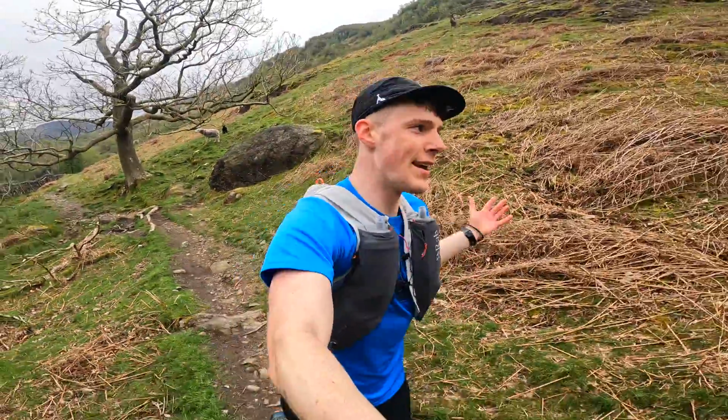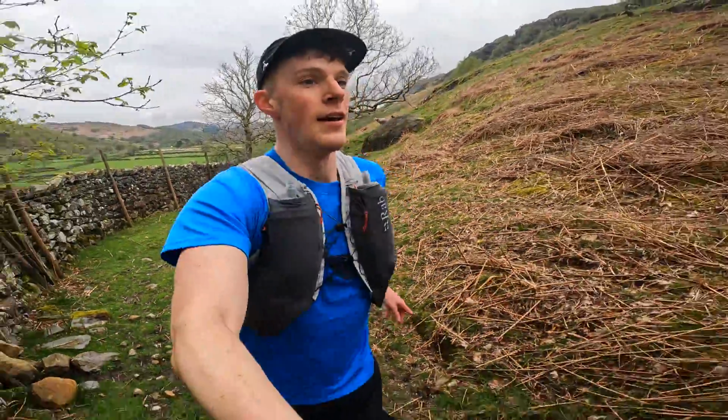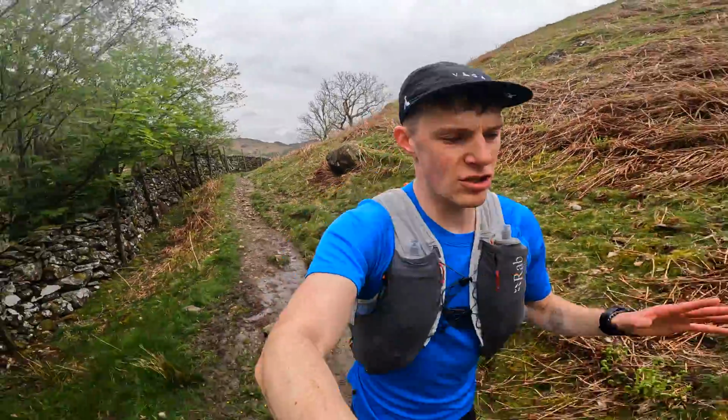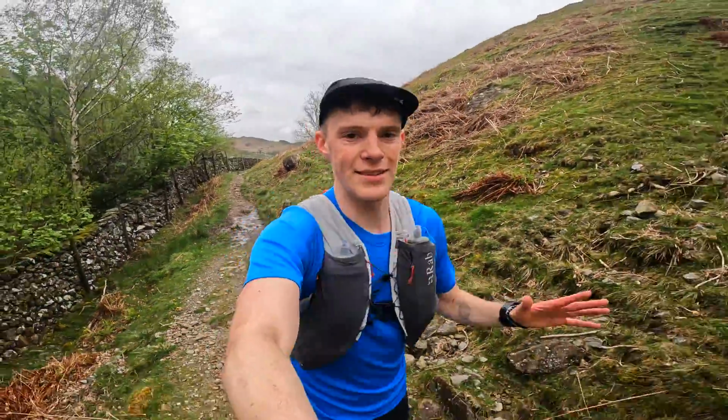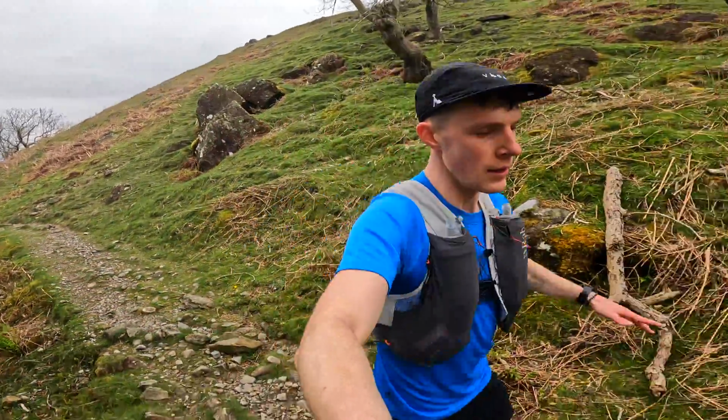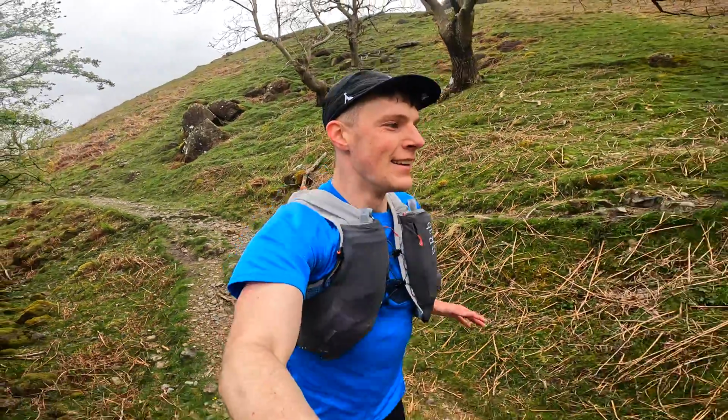It looks like there's a bit of clag on the tops, but hopefully that's going to clear and we'll get some stunning views, because Great Gable is potentially my favourite mountain in the whole of the Lake District. You get stunning 360 degree views up there. It's just mega, absolutely love it up there. So yeah, we've got an awesome day planned.